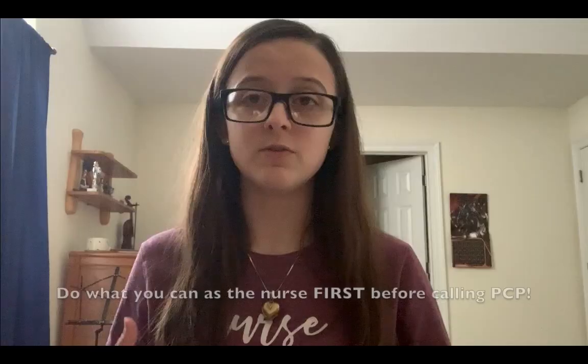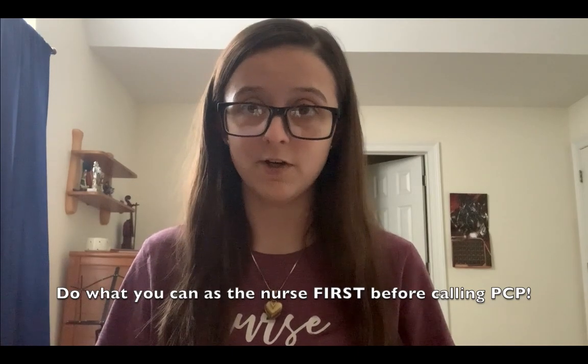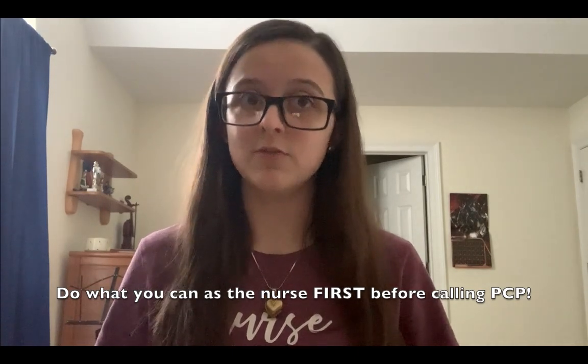Also, you don't want to choose call the primary care provider unless there's literally nothing you can do. So read all your choices, see which one can I do right now that's going to help the patient. Calling the doctor is not going to help them in the immediate present. You want to do what you can as the nurse to get the patient stable or to help them however you can, and then notify the doctor of their changes and see if there's any further orders or interventions that will need to be completed.